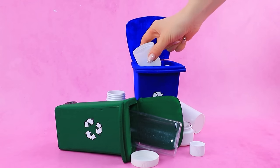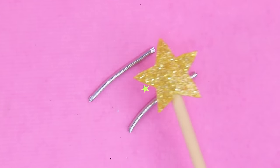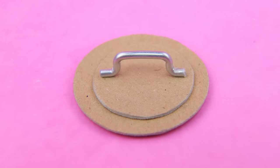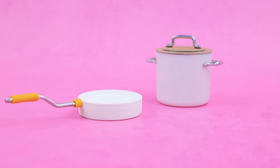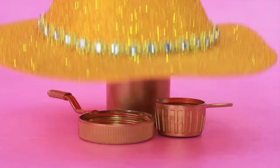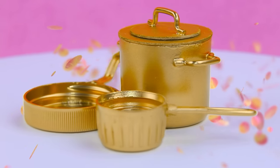There's a cap in the tank. Take a wire. Cut off two pieces. Attach to the pan. Make a cover. This set includes a frying pan and a saucepan. Cover with a magic hat. Wow, everything is covered in gold. Cooking will be even more enjoyable.